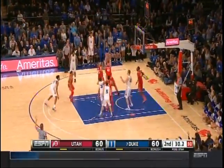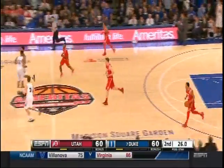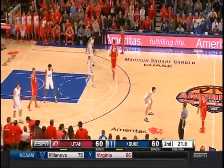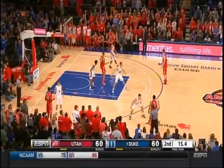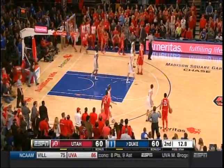Ingram, a deep one, rattled out. Rebound, Poeltl in traffic. They can hold for the last shot. They got a chance here. They can spread the court. Spread the court, and then I would isolate Poeltl inside. They got to think Poeltl for the last shot. You go to your All-American.